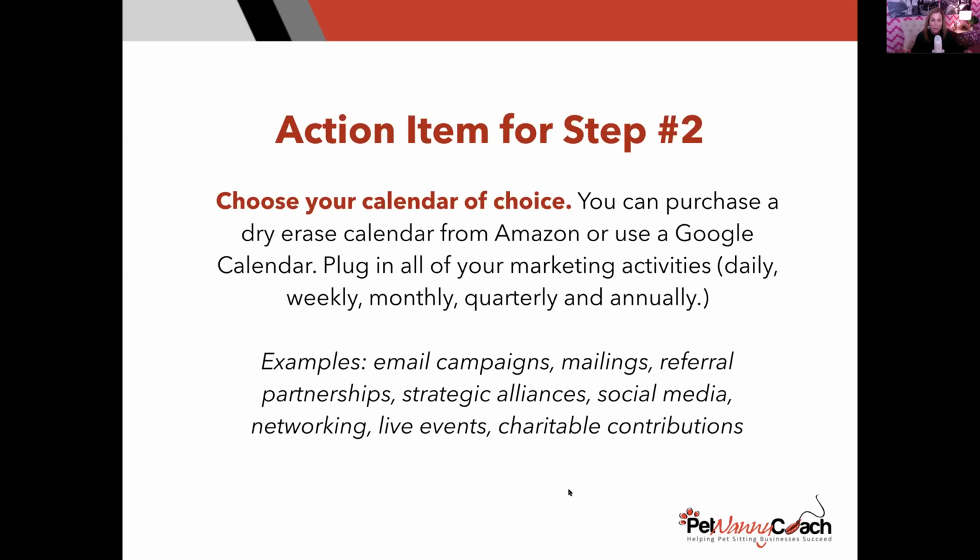Examples, you could do email campaigns. You could do snail mail campaigns. You can create referral partnerships and run promotions with your referral partnerships and strategic alliances. Strategic alliances are those people that service the same target market as you, but provide a different service. So think pet groomers, pet stores, vets, pet photographers, etc. You can run social media campaigns. You can belong to networking groups. You can attend live events. You can host live events. You can give to charitable contributions.